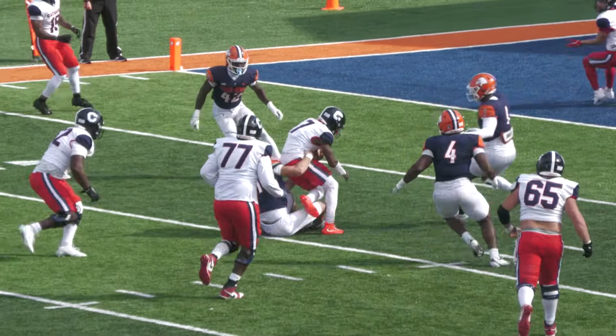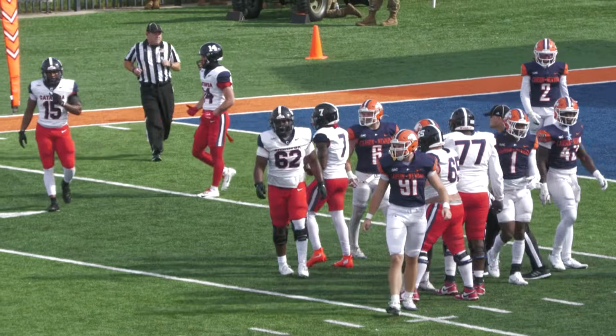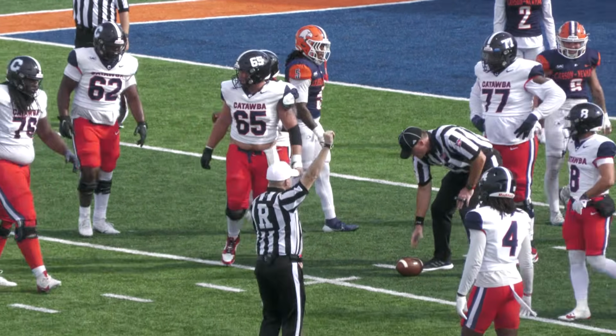Brown back to pass. Blitzed up the middle. Escapes. Runs to the left. Brown hit at the 10. Dropped by Jesse Scott. Or by Luke Scott, pardon me. It's a sack by Luke Scott. Back to the 9. Lost.